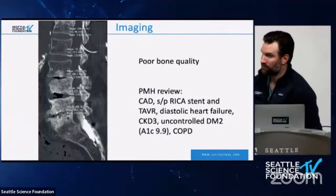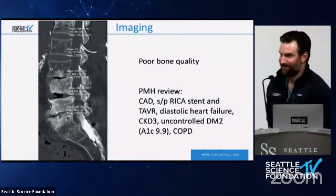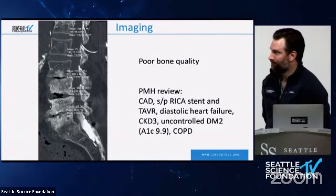Mm-hmm. All right, and the diabetes, so he's on 9.9. I would not touch him until the patient is lower and has an A1C at least in the sevens, preferably lower. Wow, you have to work that out. Yeah. Okay, all right, good. Who's coming next?